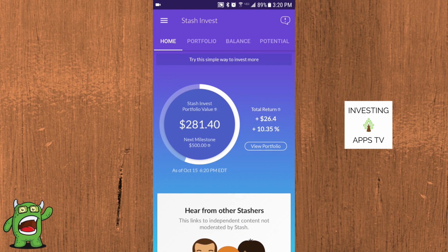As you can see on the home page, it'll show you your current portfolio value. It will also show you your total return and percentage return as well. So over my first 6 months, I've made $26.40 in profits from just the gain of the market, which is a 10.35% return, which is really not bad for my first 6 months using the app.